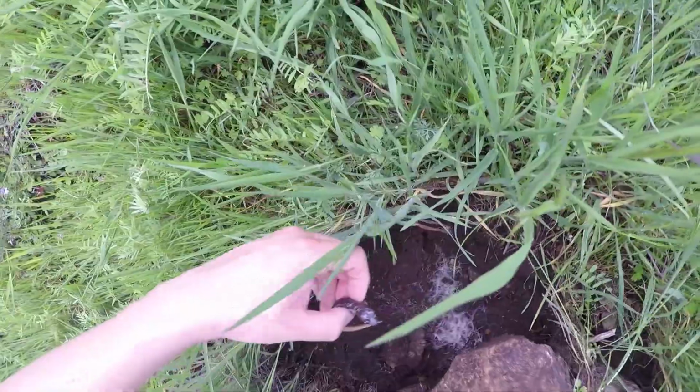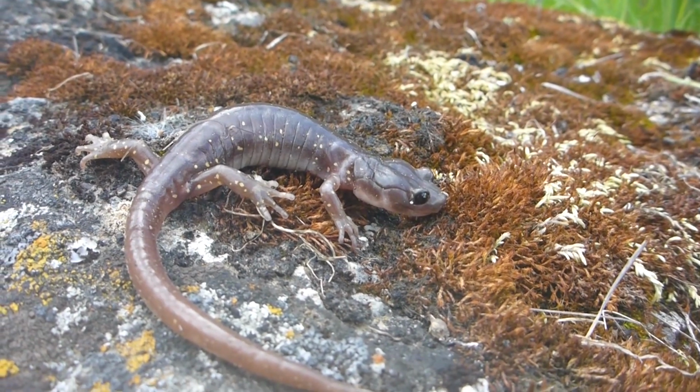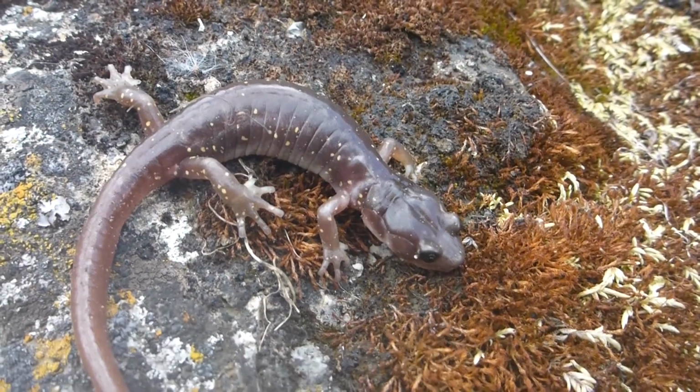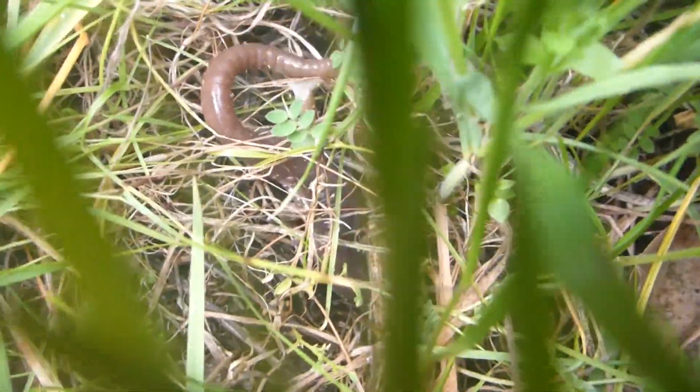A boil salamander. Here we have our boil salamander I just found. These guys, as you can see from their triangular head shape, have pretty powerful jaw muscles. Very pretty salamander. I'll release him back under the rock I found him from. And there he goes.